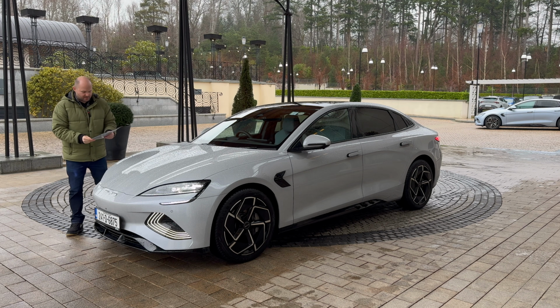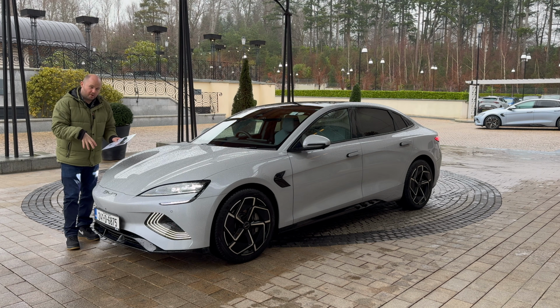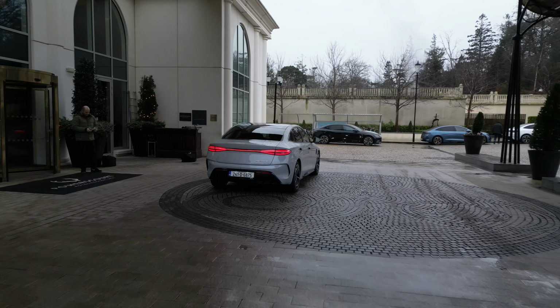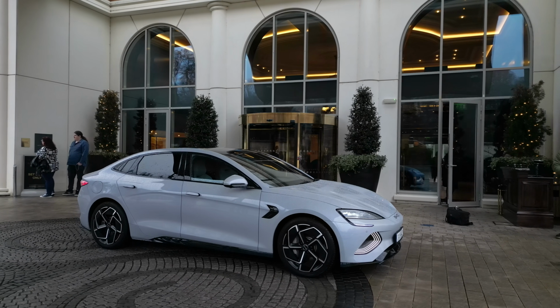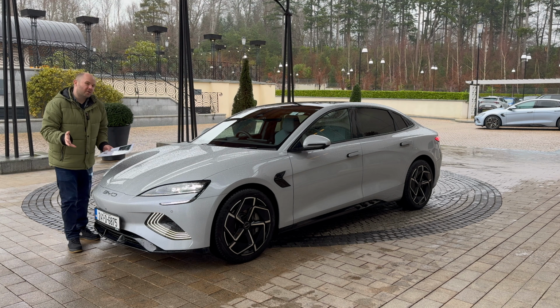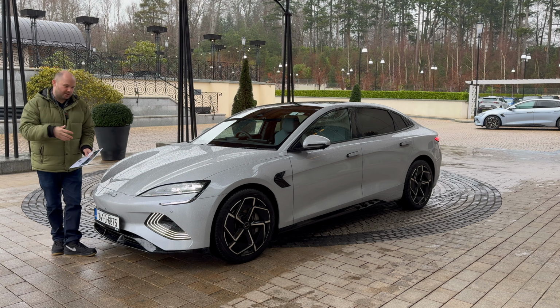If it's good enough for Johnny Smith, it's good enough for me. 313 brake horsepower in the rear wheel drive version. The all wheel drive version is the bonkers one. 11 kilowatt onboard charger as standard, 150 kilowatt DC charging. Would I have liked to see 200 on that? Perhaps.